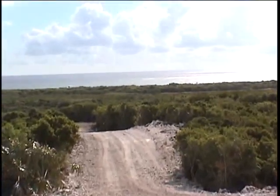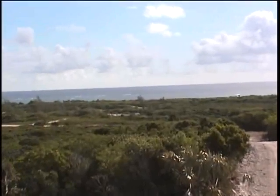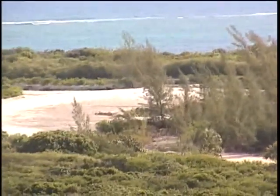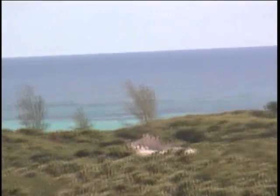This is the road that we just came up to this area. As we come around, you will see the roads that go around. You'll see the clear water of the existing marina excavation. We come around further. That's the area that's been cleared adjacent to the existing marina and flushing channel.